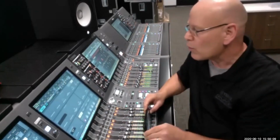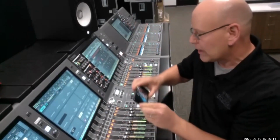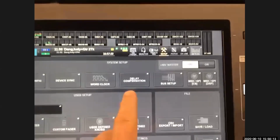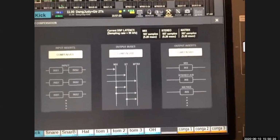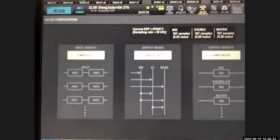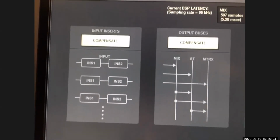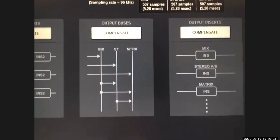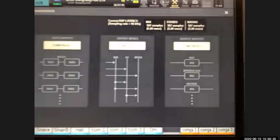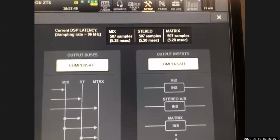And one other real cool feature that we have in these consoles is delay compensation. Every time you add an insert, we have all kinds of plug-in capabilities on these systems. We have the ability to set our delay compensation or choose to use compensation based on the input inserts. And on the right, we have the output inserts. And then in the middle, we have the buses, which would be different paths like parallel compression. And so at 96K, with all of it turned on, I'm sitting at 5.28 milliseconds.